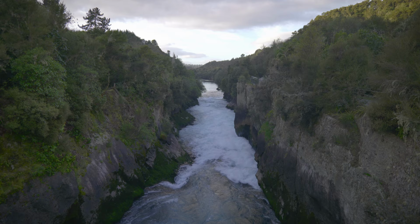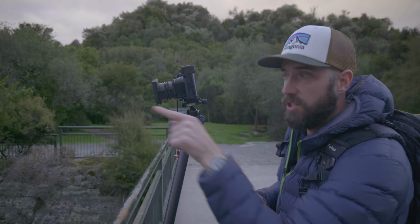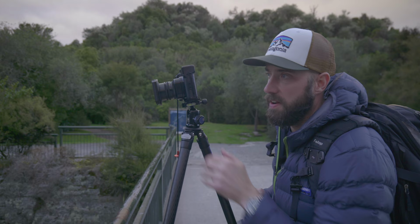So I've just done one shot in one direction, and that's south, and now we're going to do a shot facing north, and just in the distance, we can just see Huka Falls, and we'll have a little bit of a walk down there in a minute because it's quite a spectacular fall.